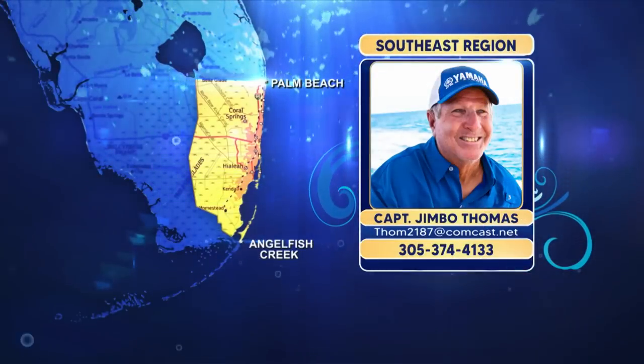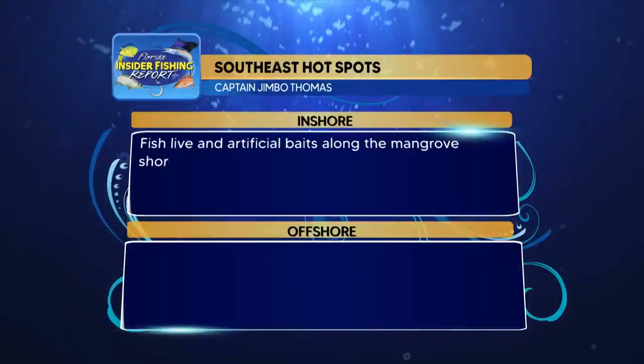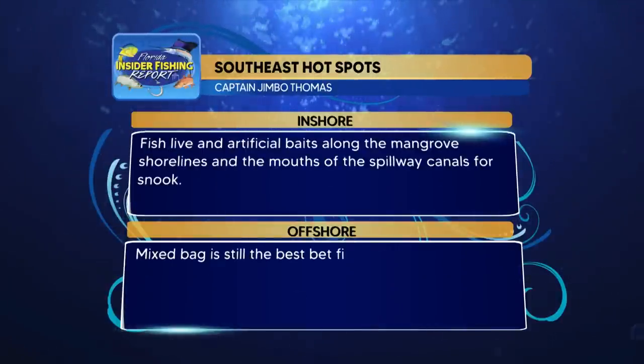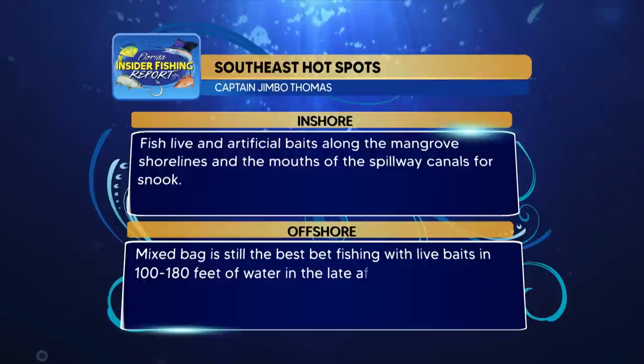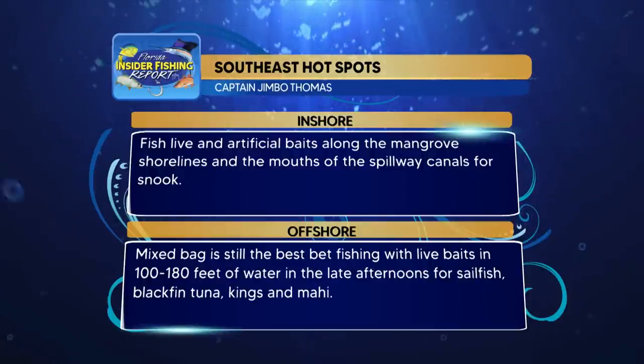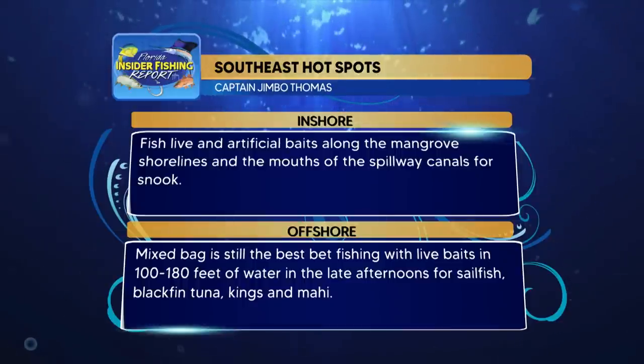I'll take your hot spots for the southeast region from here. Captain Jimbo Thomas says, fish live and artificial baits along the mangrove shorelines and the mouths of the spillway canals for snook. And then offshore, mixed bag right now. It's still pretty good fishing with live baits in 100 to 180 feet of water. And late afternoons for sailfish, blackfin, kings, and mahi have been best.